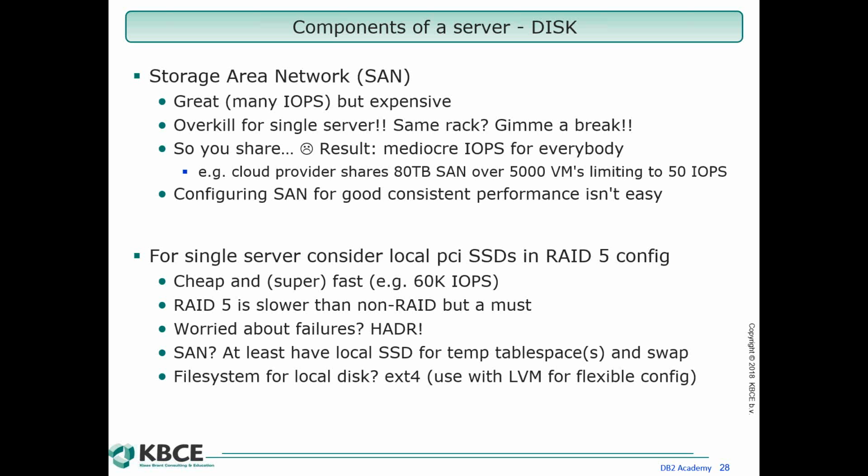If you take an Ubuntu Linux machine in the cloud, you do a test, and you are so disappointed. The disks which are available to you perform at 50 IOs per second. Why is that? Well, the cloud provider has this huge SAN, like with 80 terabytes or more, and they divide that over 5,000 VMs, and they limit each of these VMs to a maximum limit. And therefore, be ultra careful if you go to cloud, how your disk is actually working, and how many IOs you can do and what the throughput is. So you should do proper testing.